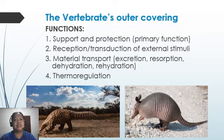Next function, we have the reception or transduction of external stimuli, in which they could sense vibration and certain stimuli coming from the environment. One good example is snakes. Snakes could detect incoming vibrations, so they could identify if the incoming organism is large or very small. If small, it has a smaller vibration. Next, material transport, such as excretion, resorption, dehydration, and rehydration.